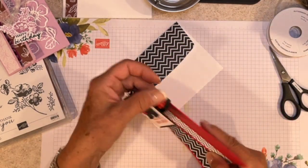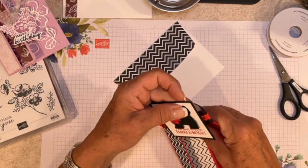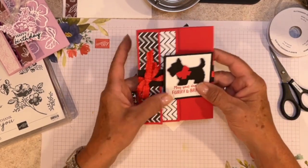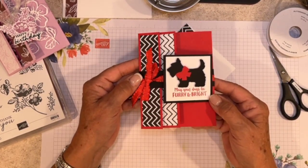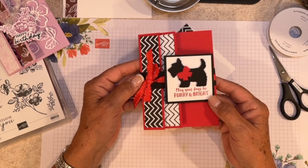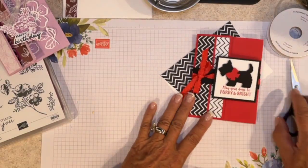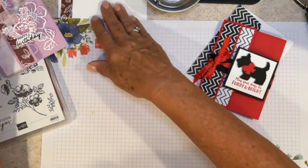This particular one, I did not do anything on the plain front of the card. I just left it as it was because I figured this medallion on the belly band covered enough. I hope you'll give it a try. So there we have it. And this one I just did the designer series paper on the flap.